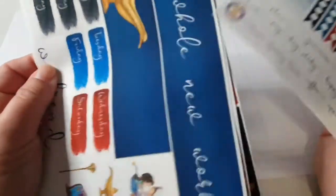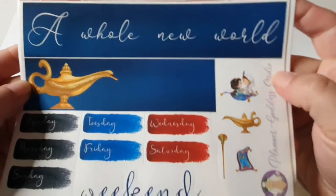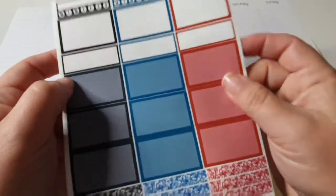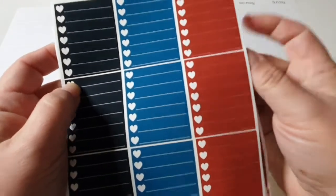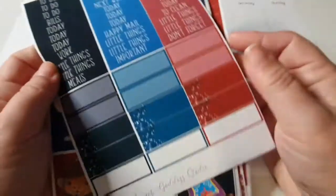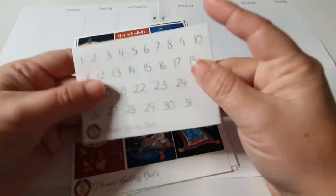I'll probably use those checklists because it's a rather dark kit, so it's gonna be a bit white spaced, which is very different for my style. But you need to be able to read what you write, obviously. But apart from that, it's an awesome kit. And yeah, it's going to be so good to look at all week.